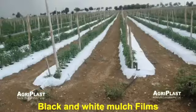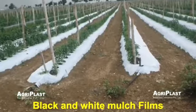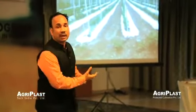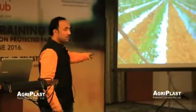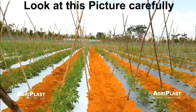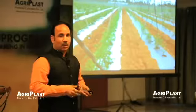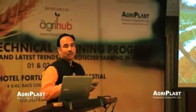The second advantage of the black and white mulch is that it reflects 60% of the photoactive radiation back to the plant. So normally when your bed is like this, it receives 60% extra photoactive radiation. That's the reason you see more canopy. That's the reason you see the difference. You see this difference and this difference because it's reflecting 60% more photoactive radiation back to the plant and hence enhancing the biomass. Now a healthier plant, a thicker stem, a stronger leaf will also have less insect, pest and disease attack. Hence you get higher production. So you can relate to these things.